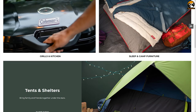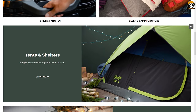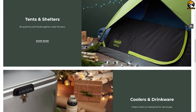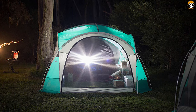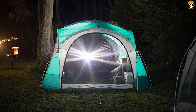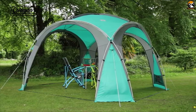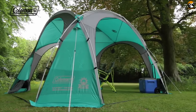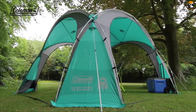Coleman offers a wide range of products covering outdoor activities of camping, hiking, travel, and leisure, and this brand is considered one of the market leaders in the outdoor industry. This one here is the Coleman Even Dome L Shelter that provides 4 types of protection in one lightweight package. It protects your group from the hot sun, cold breezes, light rain, and biting insects, so nothing can interrupt the fun and bother you while spending some quality time.